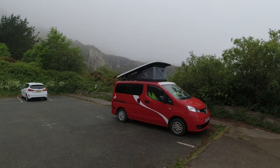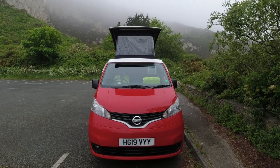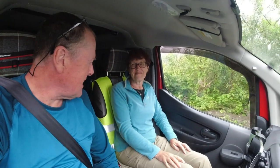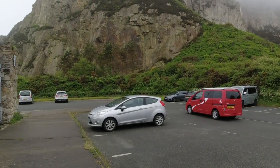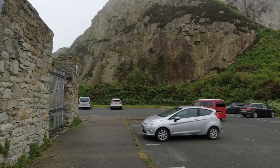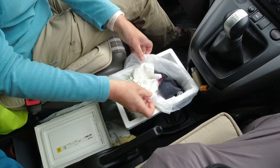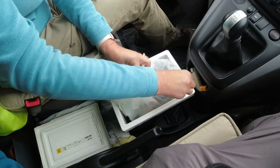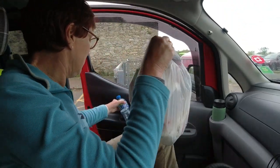Well, this has been a really nice spot to get everything ready from our previous wild camp. Right, we're all set up and we're going to go off now for a little pootle around. We have no idea where we're going to end up. Ready? Yep, let's go. Well, we didn't get very far. Just around the corner, we spotted some dustbins. Perfect opportunity to get rid of the waste.